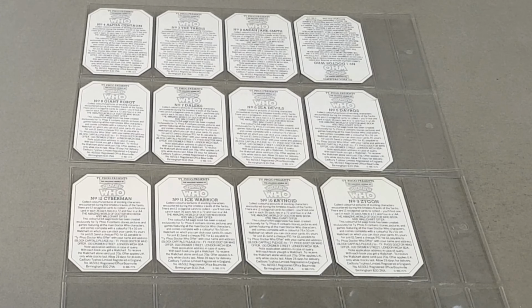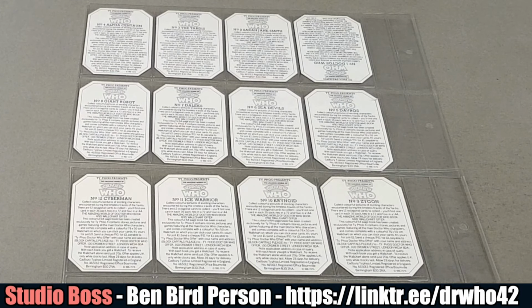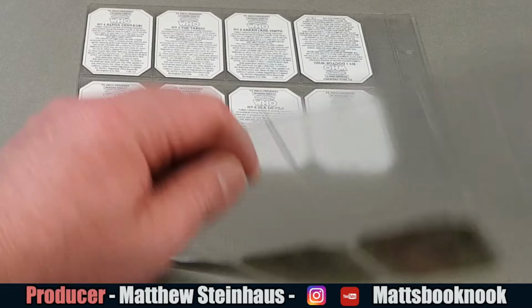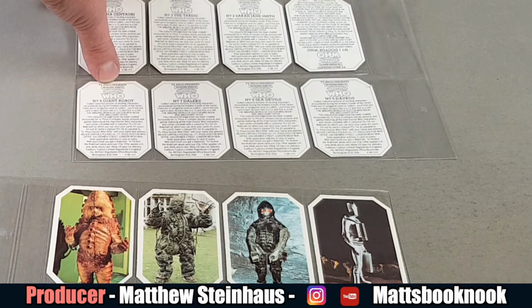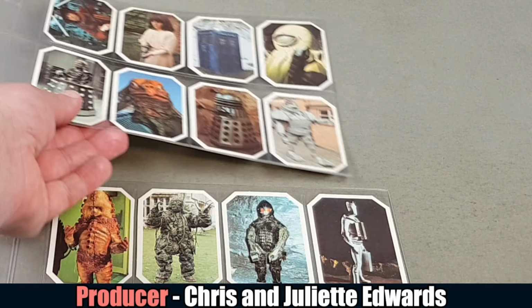The bootlegs are just very slightly less sharp quality. Right. But there was a mail away offer. Yes, it says on the backs. Yeah, absolutely. For £1, you could get a book and a wall chart to stick the cards on.